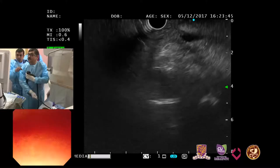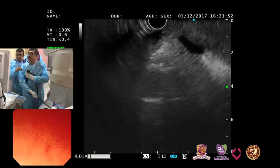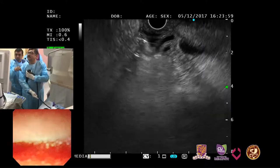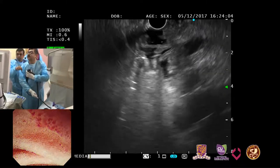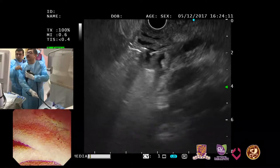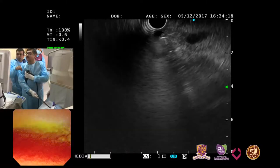So let us see if we can clarify the papilla a little bit better. So this is the second part of the duodenum. I think one thing I can definitely tell is there is no big mass or anything here. There is something mucosal. So this is the papilla. See here, both the ducts are entering here. I am pretty convinced that there is no mass and there is no stone.